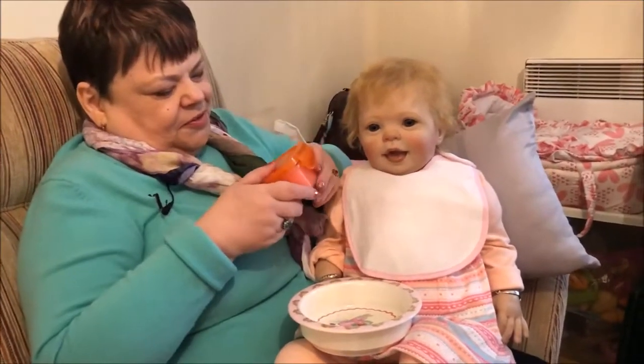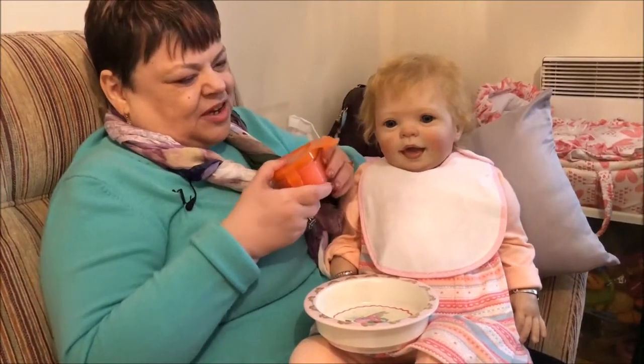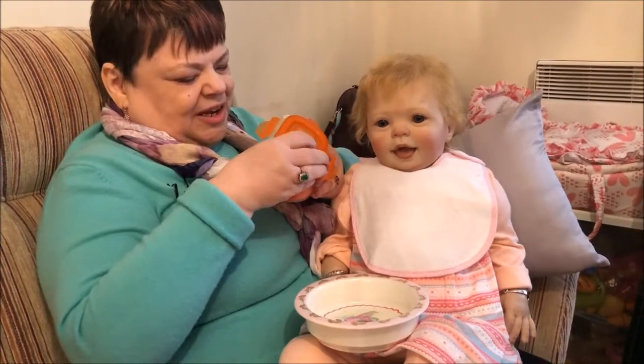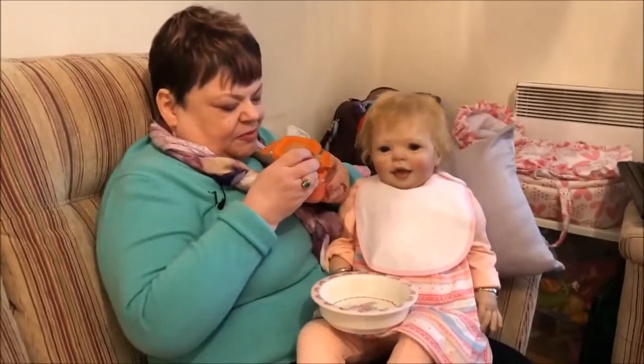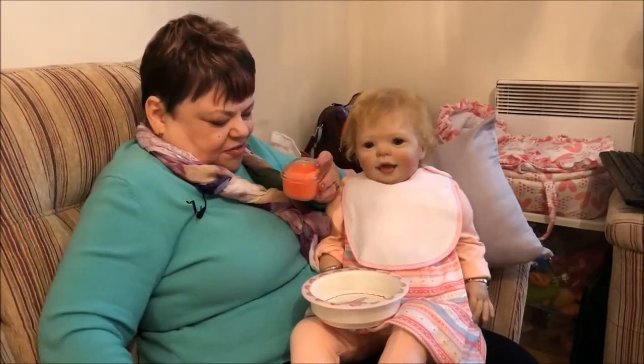And then I've got her food here in the Ween Green container. I'm evangelical about Ween Green. And this is the 4-ounce tub. I like these ones because they're a really nice size. So I have the orange baby food in here. It smells so delicious.